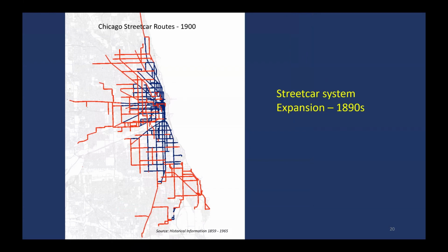So the 1890s was the golden era of streetcar expansion in Chicago, as it was pretty much everywhere. What this map depicts is what you see in blue is what was already in place, track that was already in place in 1890, and what is in red was trackage that was opened up between 1890 and 1900. A couple of notable extensions, one going way north out of Chicago into Evanston. This one going west was the Cicero and Proviso Street Railway, named for the two townships that it ran through. And then coming out also to the west was the Ogden Street Railway.